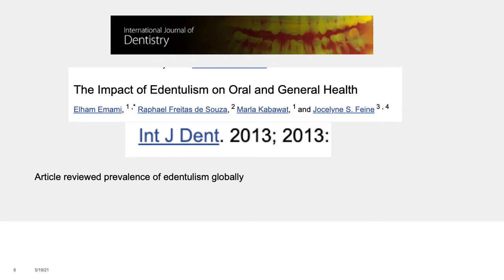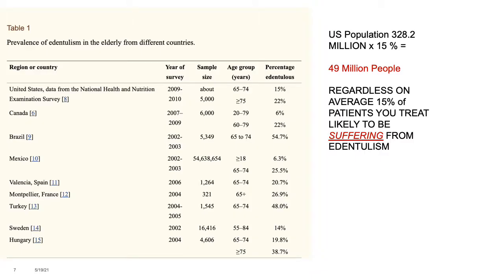So the question is, how widespread is edentulism? This article is a really nice one that came out in 2013 in the International Journal of Dentistry, and it looked at a bunch of countries, and it basically looked at patients over age 65 to give an idea of the percent of edentulism. They found in the United States about 15% of the population is edentulous. If you put that into numbers, the U.S. population at the time I did this PowerPoint was 328.2 million people, so 49 million people are actually edentulous. And that means 15% of the population, which you're treating right now, is edentulous.